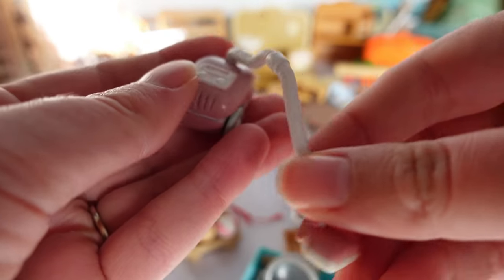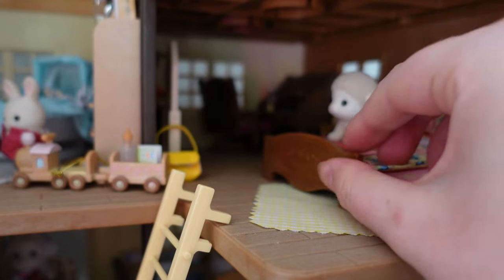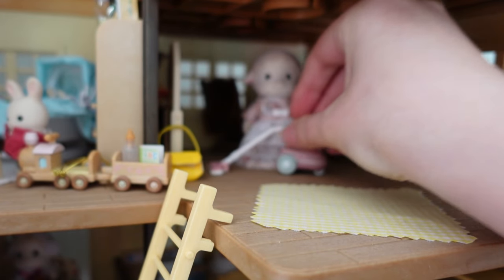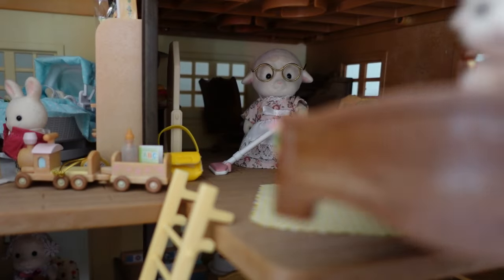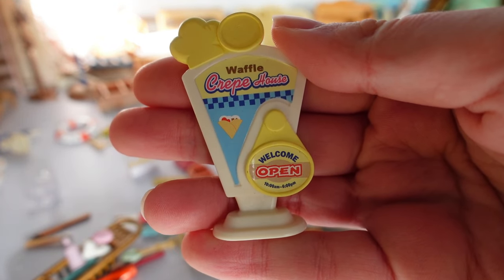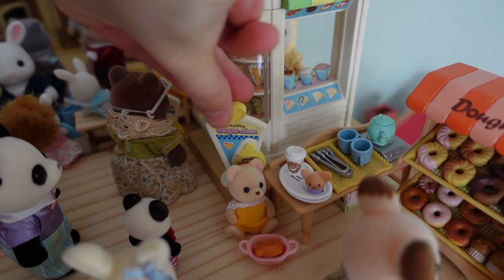This old style Hoover is next, and will go in the Dale's house. I need to move this bed out of the way, then put the figure in, give the Hoover to her, put her glasses back on, and just pop the bed back in. This crepe house stand is missing a few stickers, but can still advertise it here.